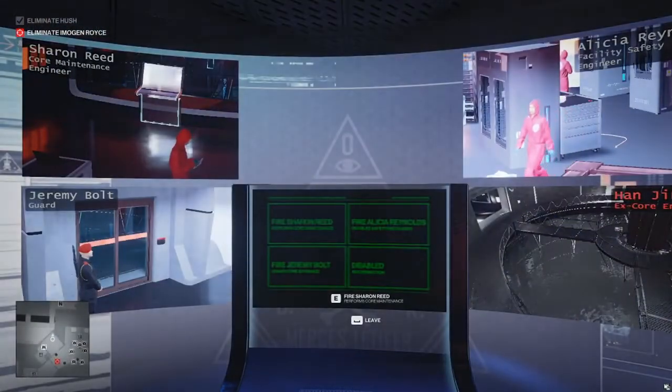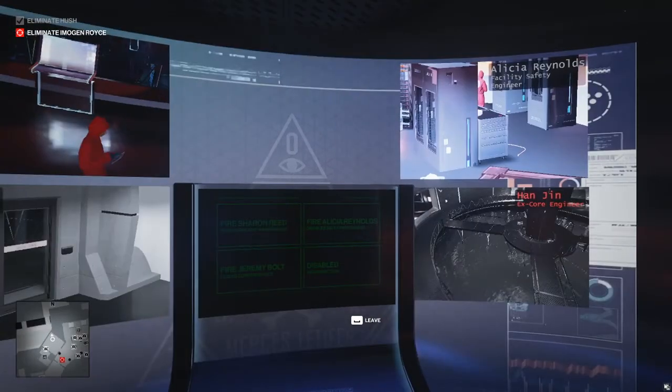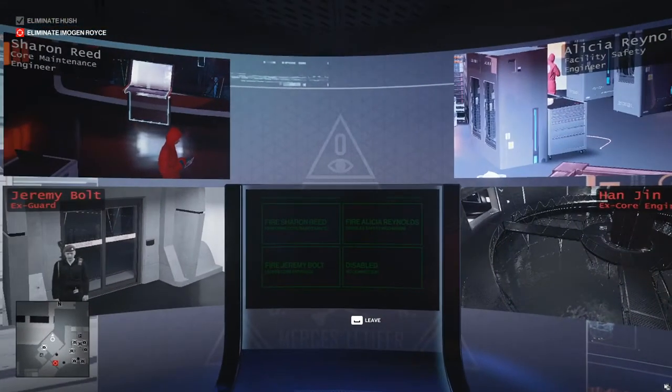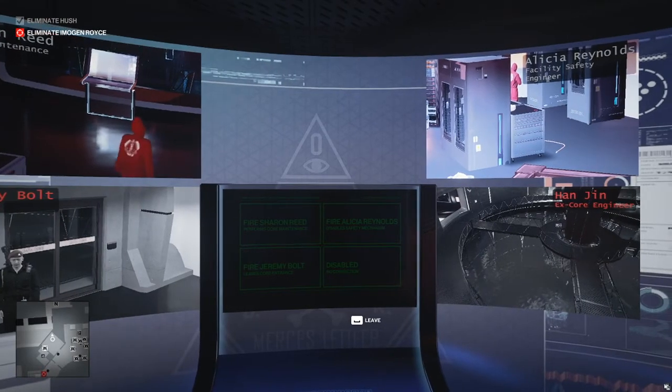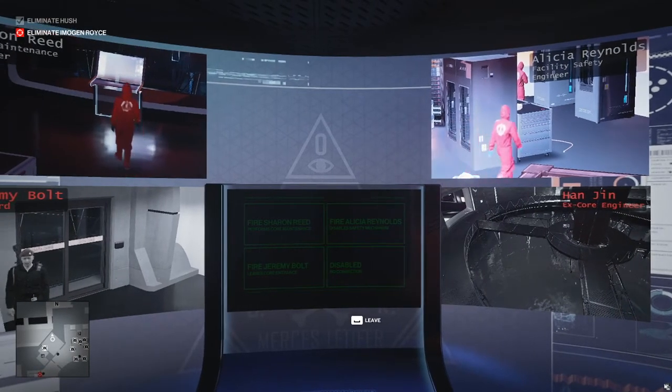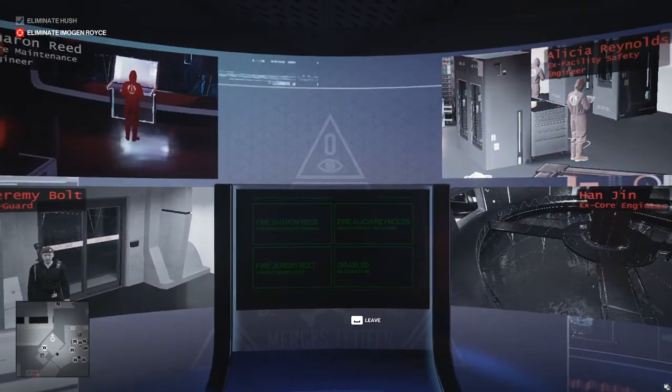If you do this in the wrong order, when she tries to go and turn off the safety systems, Jeremy Bolt, the guy in the bottom left corner, will stop her from doing so. The first person you want to do is Jeremy Bolt. Then you want to do Alicia Reynolds in the top right. Thank you for your service. Very quickly after that.